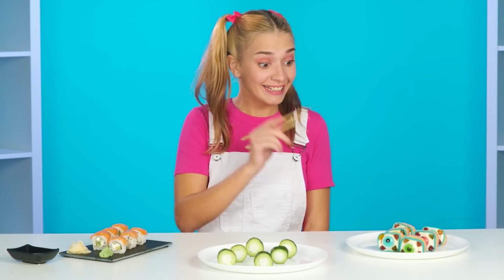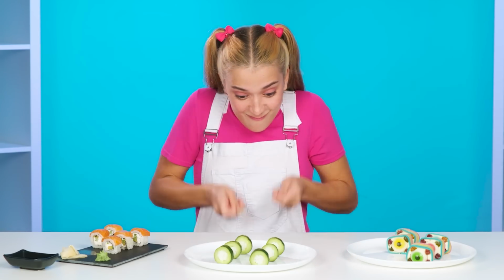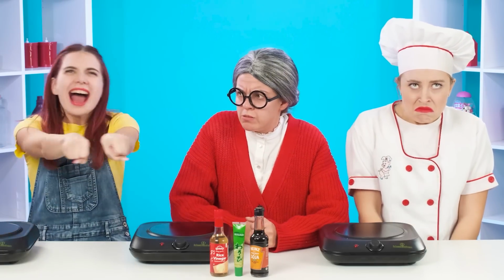Now it's time for the baby to try it. Let's start with these. Sushi from the chef looked perfect. And it tastes incredible. What a big and bright roll. And very, very tasty. So delicious that she immediately chose them as the winner. This time, a sweet gift from my sister overcame everyone. Oh, you haven't tried mine.